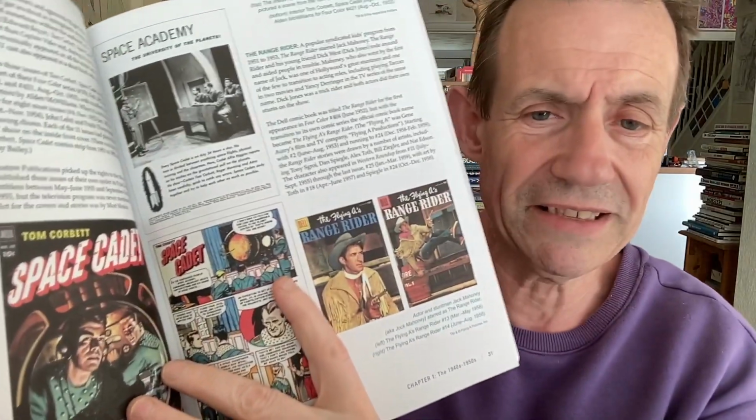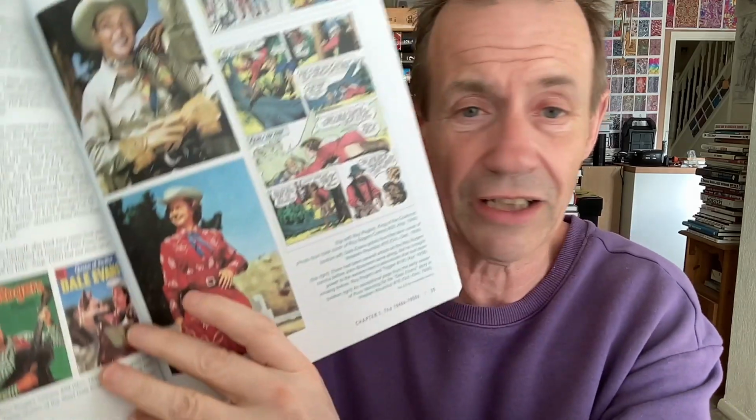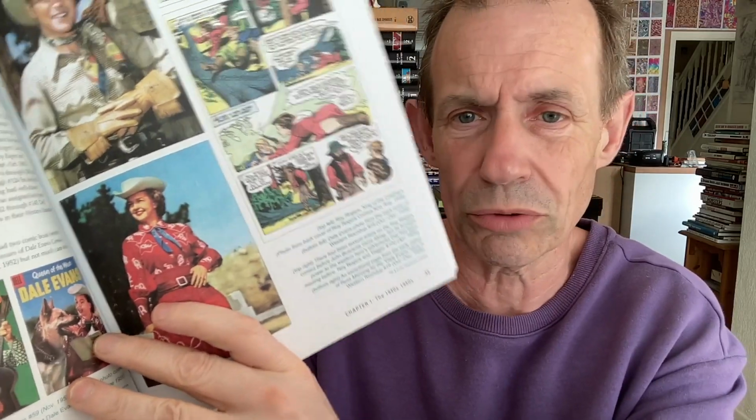Tom Corbett, Space Cadet, Range Rider. Again, lots of westerns. Obviously, westerns. Science fiction obviously was very popular, obviously of a certain type. Roy Rogers, Dale Evans. I've had quite a few of those ones. Again, many are Dell, or obviously later Gold Key, and Dell there as well. That's actually strange going through this.